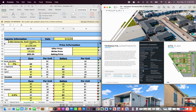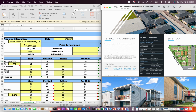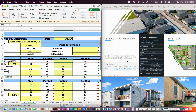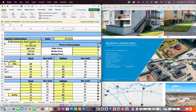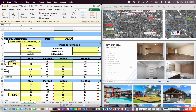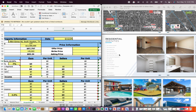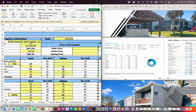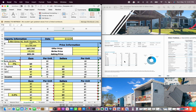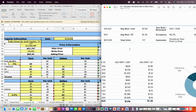All right, so let's go back over here. I'm going to call this Teresita. So let's do this. Okay, so recently completed. So you can see some of this information. They're going to tell you some more about the amenities. It's got a pool, blah, blah, blah. That's not the important stuff right now. This is the meat and potatoes of it right now. So let's go here.